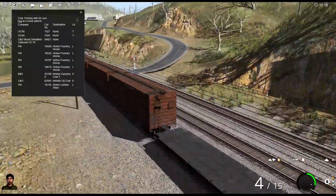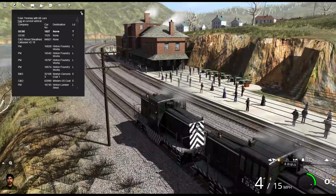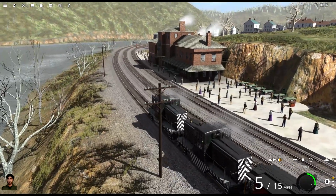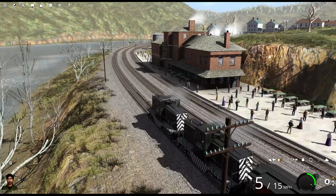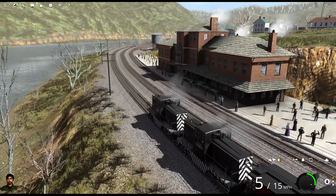Now we're going to run all the way back to the front. That's a lot of running. Here he is. Right back up here next to the Hinton passenger station. And we've got it set for 16 miles an hour, but it's going to be a bit before we get up to that kind of speed.